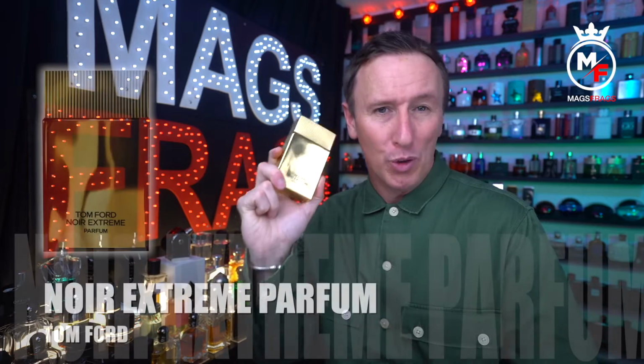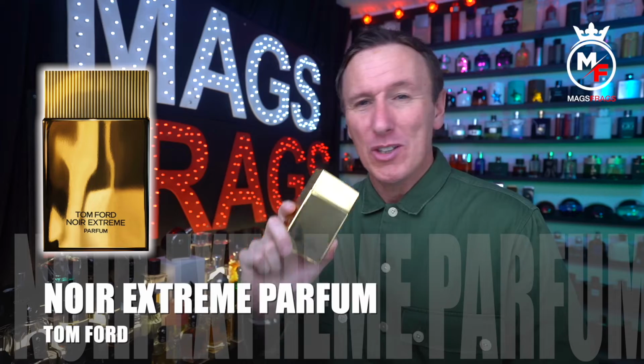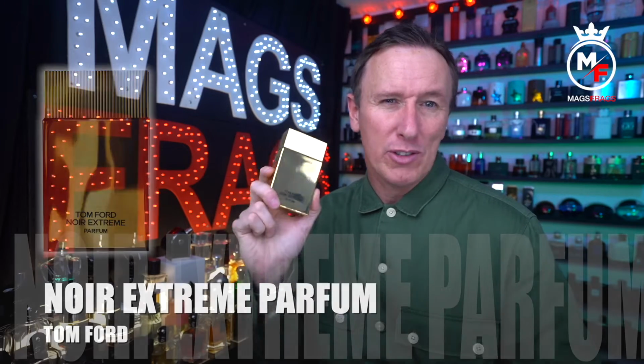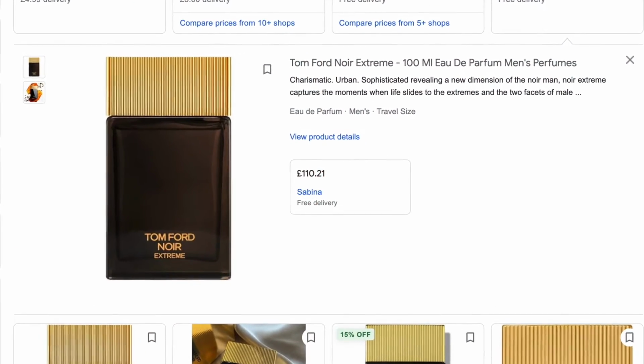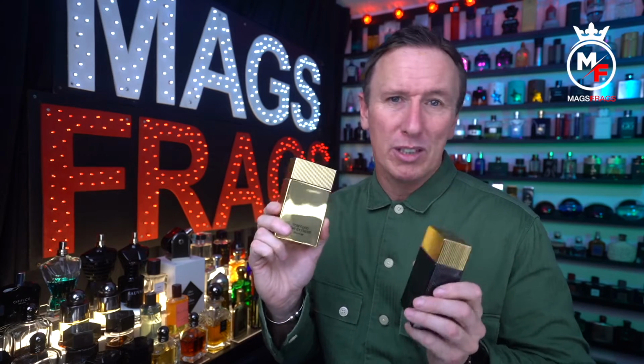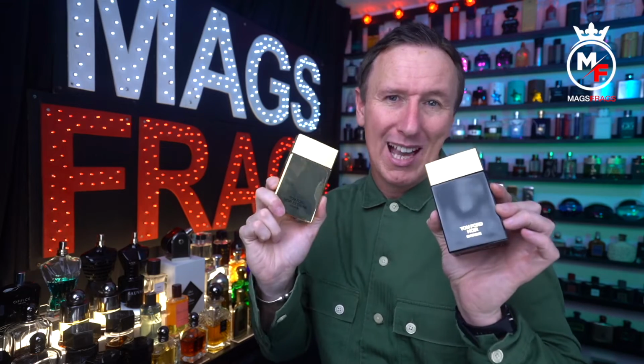This designer fragrance will set you back a whopping £165 for a 100ml bottle size, which is in the entry-level niche fragrance price band. You can pick up the EDP version now for around £110 if you shop around, so at over £50 more for the same size bottle, I'd say this Parfum version needs to be significantly better quality to justify the price hike.